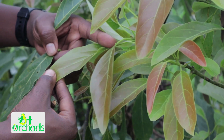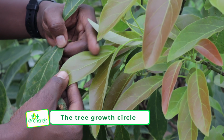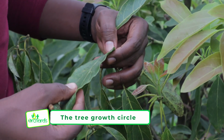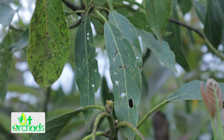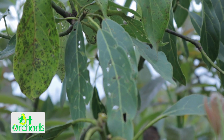This one is the most active leaf, and the photosynthesis process can take place. It can create enough food for this tree. But this one is getting old, it's going out of use, and automatically through reflex action, this tree will be able to drop off these leaves and create new generational leaves.